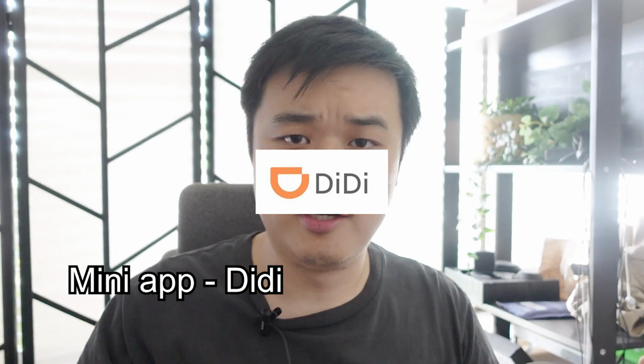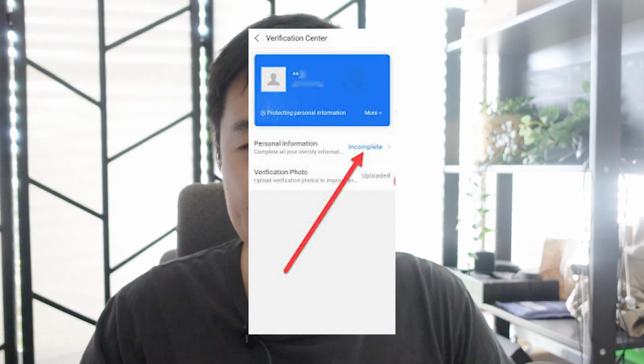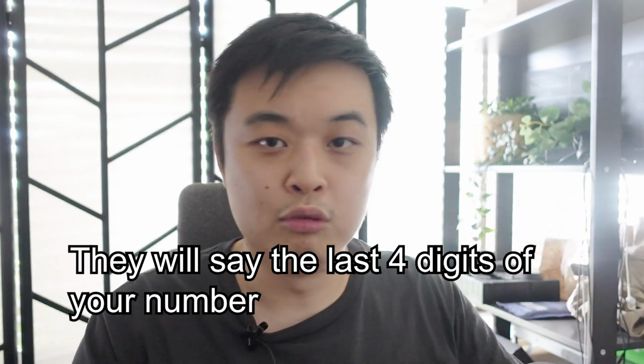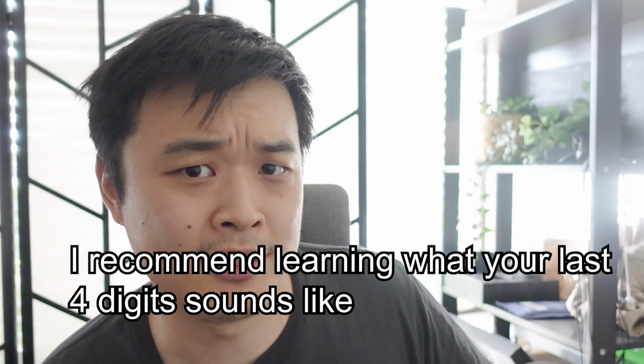Which segues me to the first mini app I want to talk about, Didi. Didi is China's equivalent of Uber. With Didi, the most important part is you need to verify your number. A lot of drivers, when you hop in, will simply say your number, like Wu Liu Bai Bai or something like that. My Mandarin is not very good, but either way, you don't really need to understand it. It's good to just research it, like if your number is 5688, then Wu Liu Bai Bai, just remember it. If you hear it, you can just say yes, and they get it, because all they need to do is verify that you are the person hopping in.